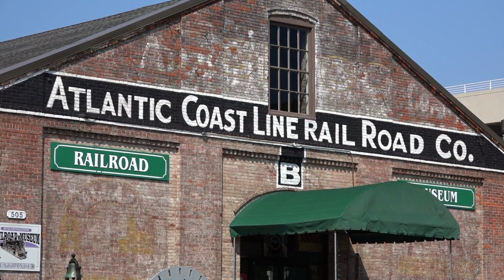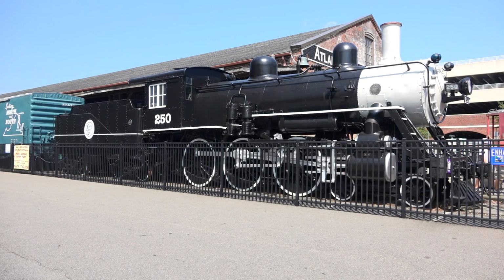Outside the focal piece is the ACL 250, a Baldwin-built 4-6-0 locomotive for smaller passenger trains. Serving mostly in the Carolinas, it was retired in 1950 and moved to ACL's Uceda shops in Tampa for display. Then it came back to Wilmington and the museum in 1984.